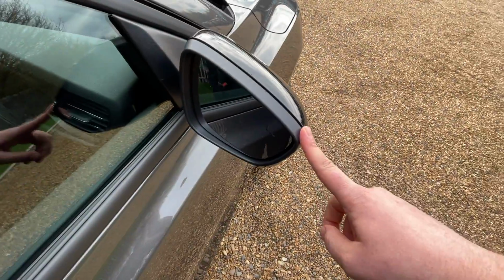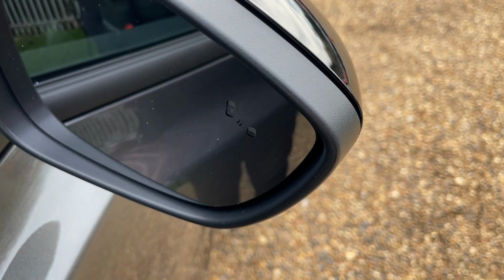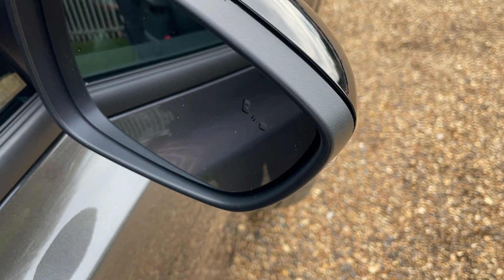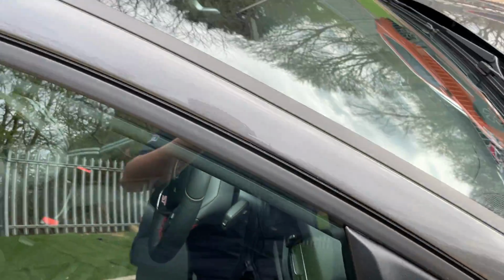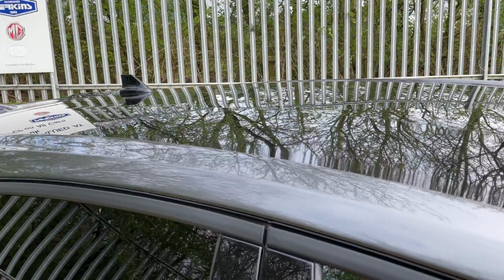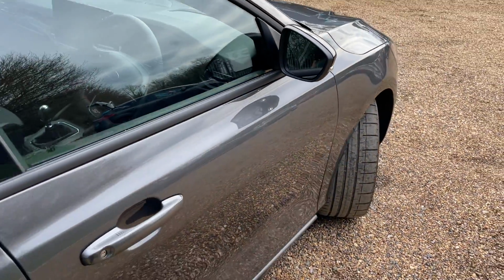So these are power folding and heated door mirrors, and part of the driver assistance pack they also have blind spot assist monitors that will give you an orange illumination either side to let you know someone's in your blind spot, i.e. it's unsafe to pull in or out. Please note also we have the gloss black mirror covers, and going up north even more we have a black roof there as well. I don't know if I said, but these are power folding and heated. I said that already. Anyway, we continue guys, we continue.